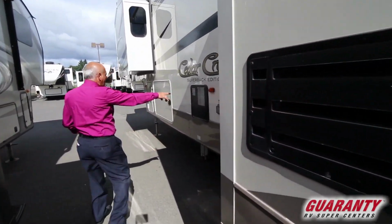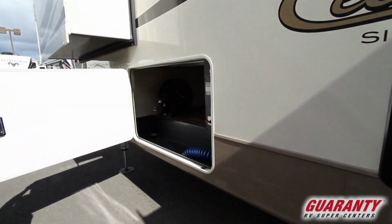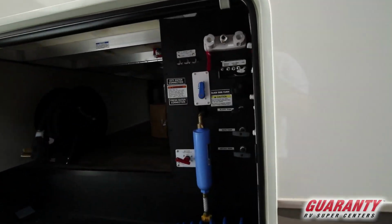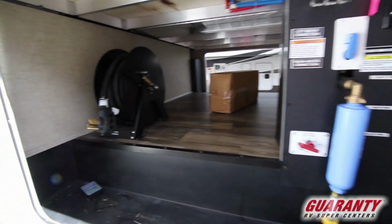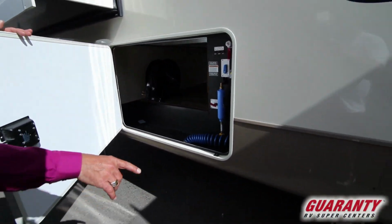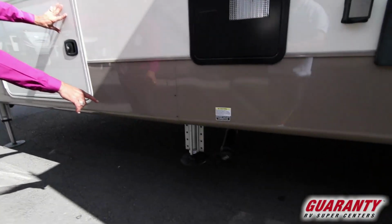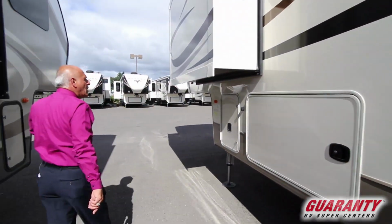Big 10-gallon water heater, and then there is your hub. This is where everything happens. In one station, one spot. You don't have to fiddle, look around. You're good to go right here. Nice finished basement again. Over here you can see the auto leveling, 6-point leveling on it, which is a push button, and you're good to go.